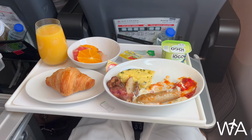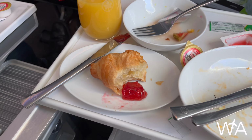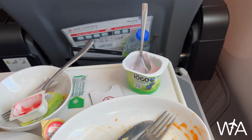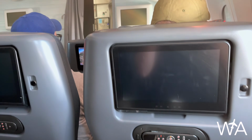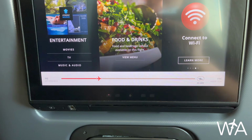Meal service in premium economy on these longer domestic routes is one of the big ways that this service class stands out from standard economy class, where only a beverage service is provided and no snack or food of any kind. With breakfast cleared away, we've got another 2 hours and 20 minutes before arrival in Calgary.